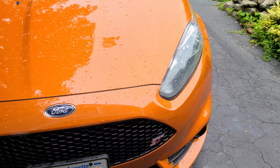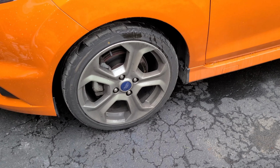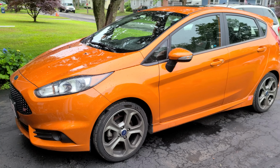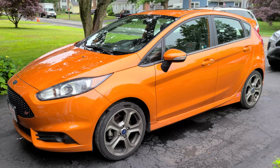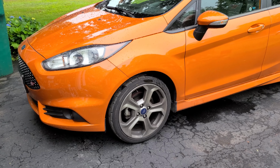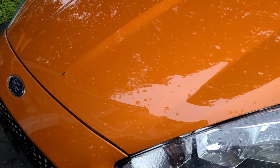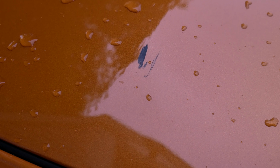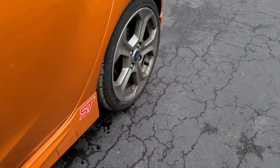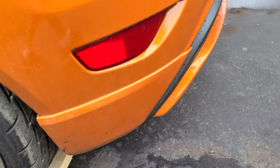I got to bed in my EBC brakes a bit, and they did smell quite a bit when I was first getting on it and braking real hard. People at the track were even commenting that they were getting real hot. But they're brand new brake pads, and they've got plenty of life left. There's a little mark here, and a few marks on the bottom from the rubber, but that'll come right off.